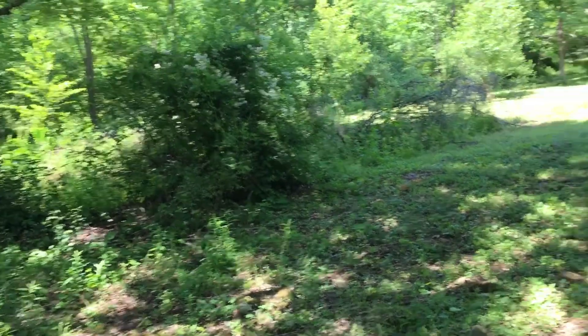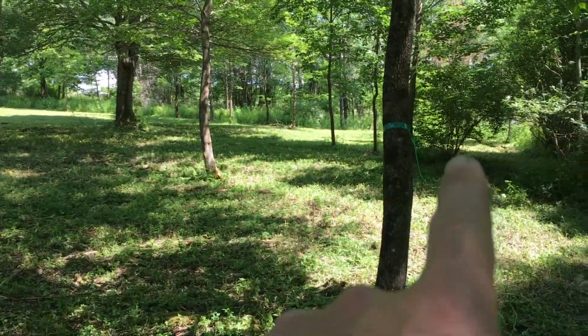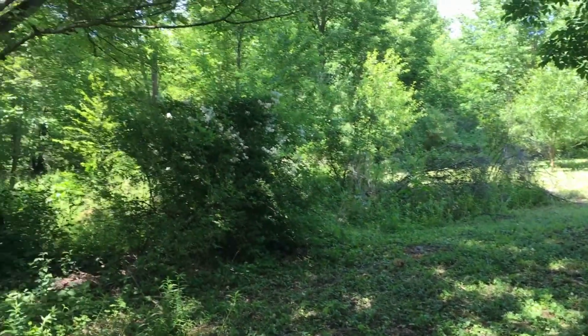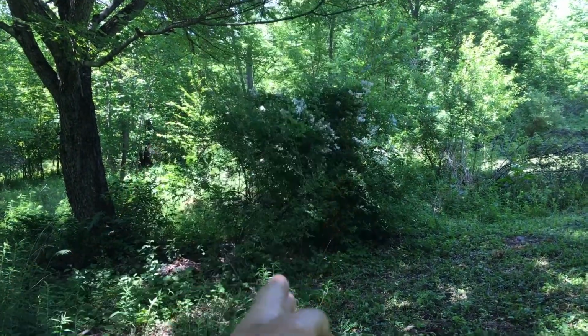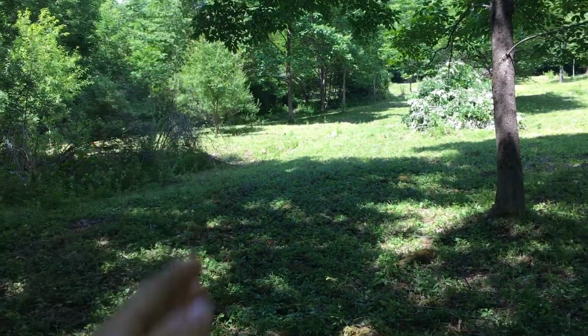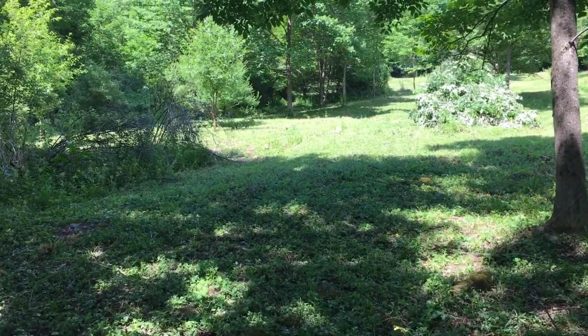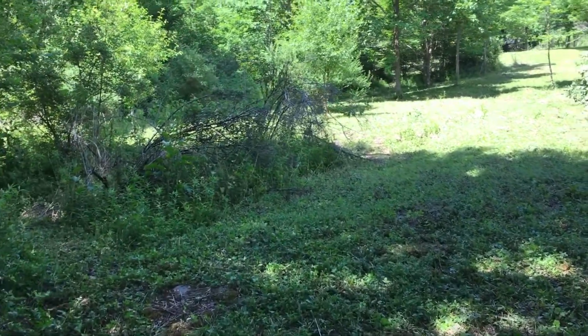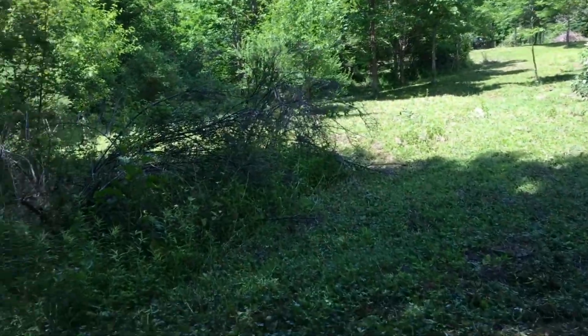So like I said, this tree right here has the green, and if I were to just stand, it would be basically straight up here. Eventually we'll clear all that up, and everything from there up to the house will get cleared. Like I said, it'd probably take a long time, but slow but steady, slow but surely.